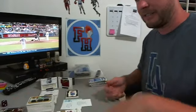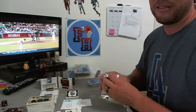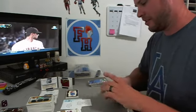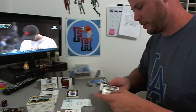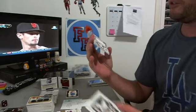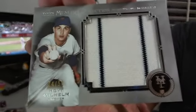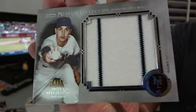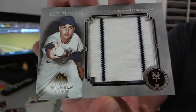Zach King. Sorry, man. You told me to pull you a base. I made it happen. For the New York Giants, Hoyt Wilhelm, number to 50. That's an old school uni right there. Hoyt Wilhelm, number to 50, New York Giants, jumbo jersey.